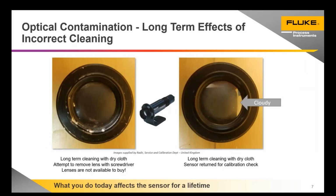So we'll show some examples. This slide shows what happens when mistakes are repeated over time. Both lenses were taken off long and medium wave TX sensors that came into service. They're both used in fairly harsh environments. On the left is from an asphalt or roadstone plant, and on the right it's taken from a medium wave gas sensor used in an incinerator. Both applications used protection tubes, but none used protective windows.